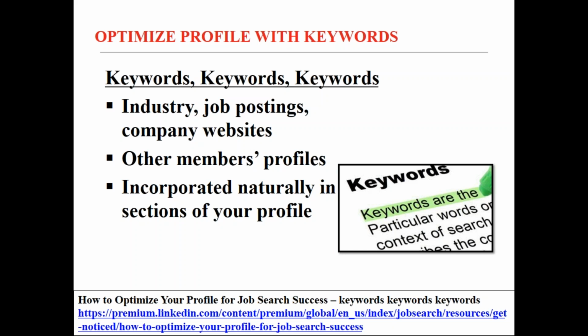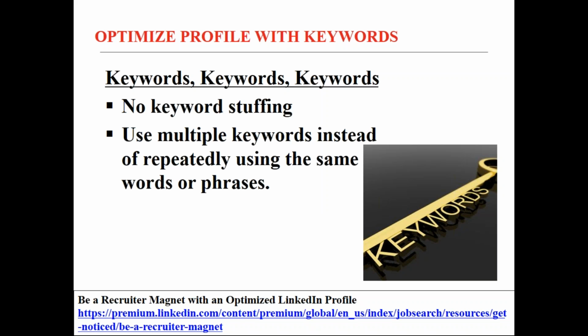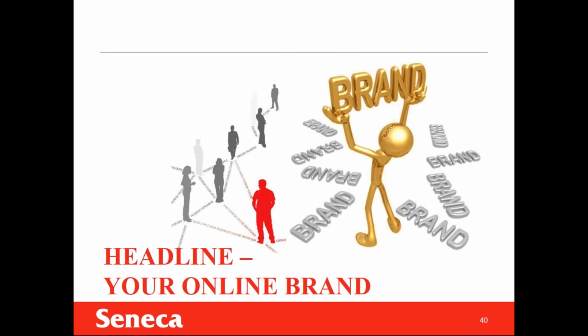There is something called Job Scan, which you can use to get about five free scans of your LinkedIn profile to match with one job posting and see how well you match with the job posting. That you can try. It's called Job Scan. Okay. So no keyword stuffing, and use multiple keywords instead of repeatedly using the same words or same phrases. That gives you a better, more comprehensive look of your profile.